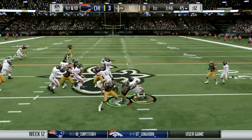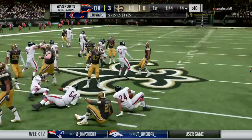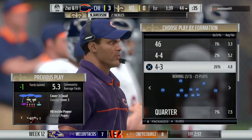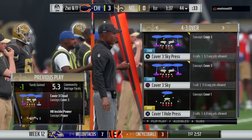On first, they go right back to Howard. And he got blown up, losing yardage on the play back at the 44. That's going to go as a loss of a yard, and it'll be second down.